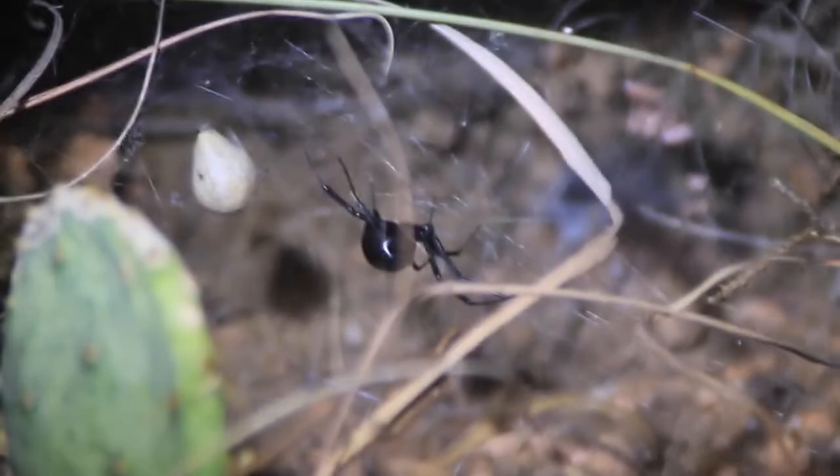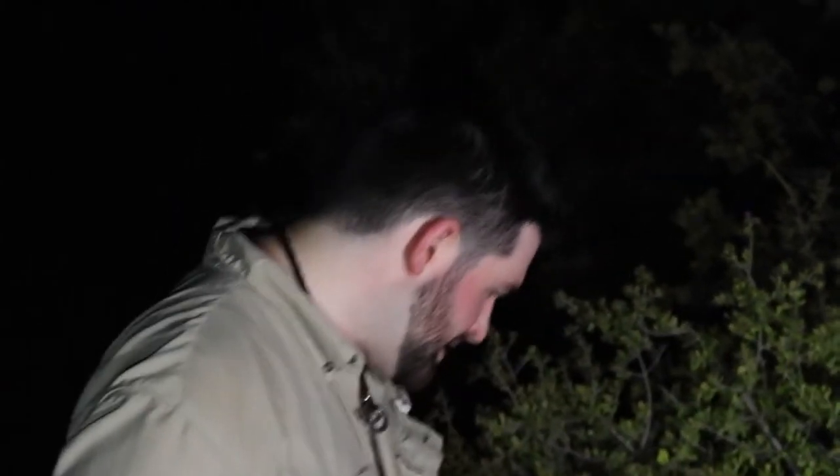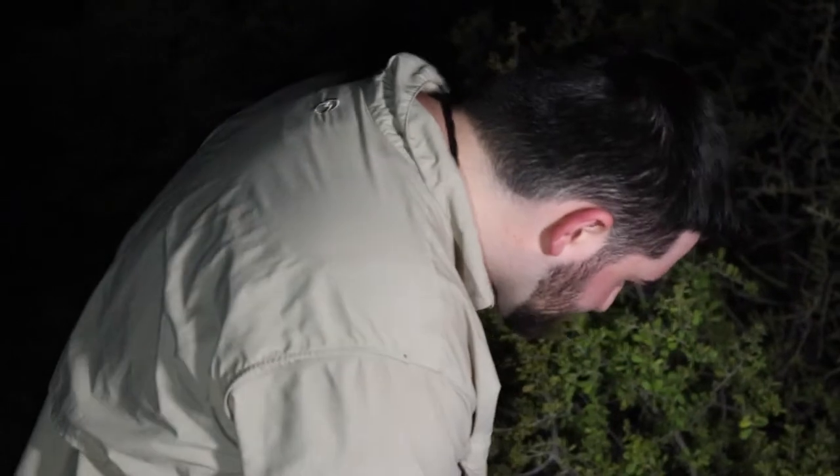There are other species of widow spiders, most of which have a fairly potent bite. There is a cousin of theirs in the widow family in Australia called the redback spider. That is very life-threatening. But we should have nothing to worry about from this beautiful girl. She has a pretty good spot here along the trail, so we are going to leave her to her evening.